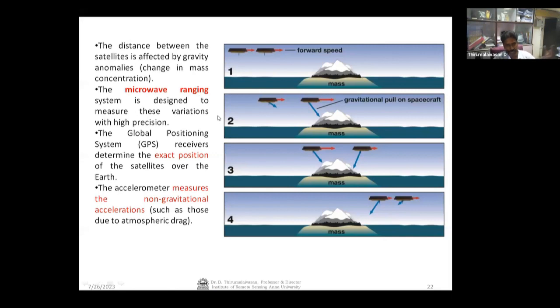So the microwave ranging, like in radar altimetry, sends a microwave pulse and exactly measures the distance between the satellites, which will show minor changes when it's passing over the landmass. Similarly, when the second satellite is also entering, there will be a change. And these changes in the distance between the satellites are exactly measured, and these are related to the groundwater anomalies. And you also have an accelerometer on board, which will measure the changes in the distance between the satellites due to non-gravitational forces like atmospheric drag, etc. And these error sources will be eliminated so that you narrow in on the change in distance only due to gravity change.